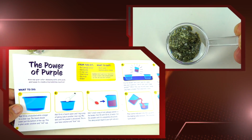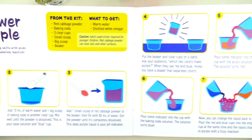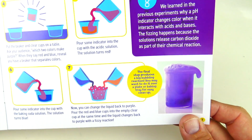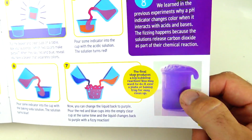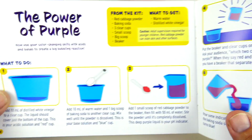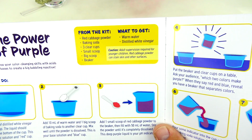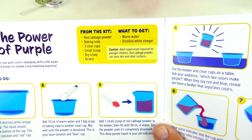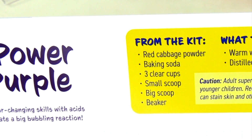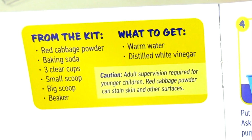All right kids, for our next experiment, we're going to do the power of purple. We're gonna see something fizz. So cool. We're gonna look at this end result right here, and this is what we're going to do right now. So let's get our preparation. This is what we need from the kit: the red cabbage powder, baking soda, 3 clear cups, small scoop, big scoop, a beaker, warm water, distilled white vinegar.